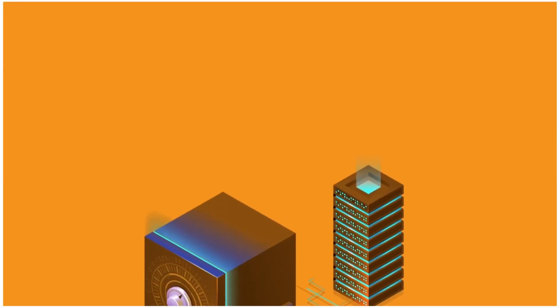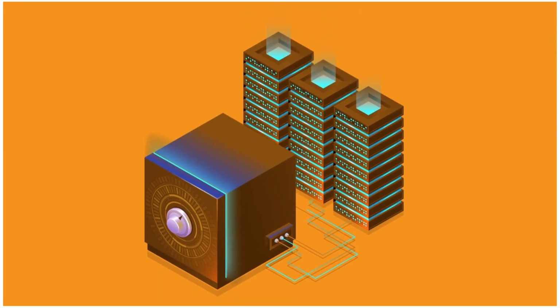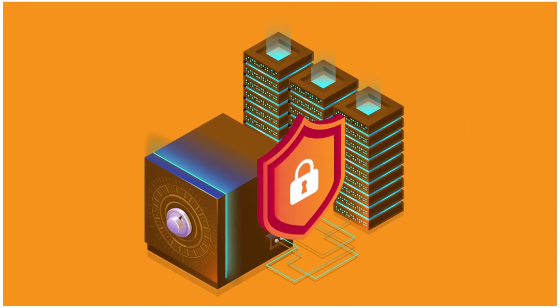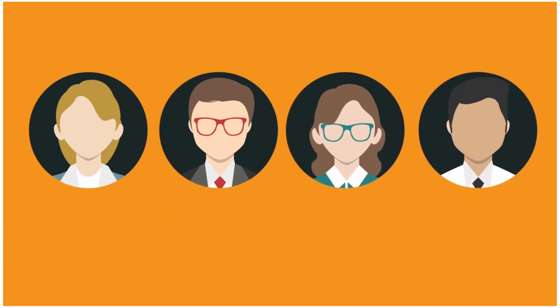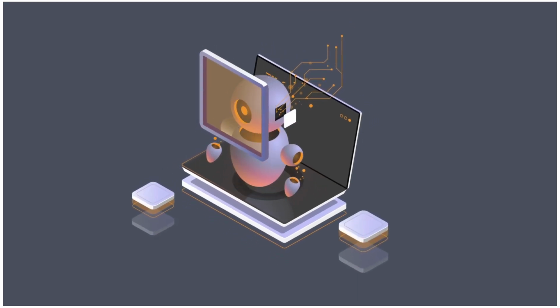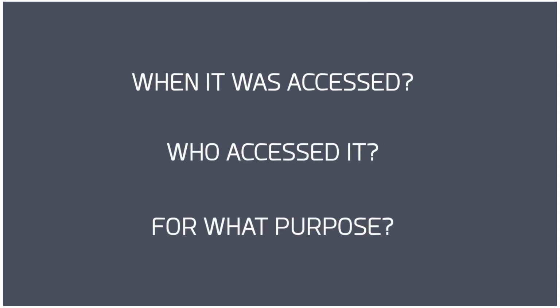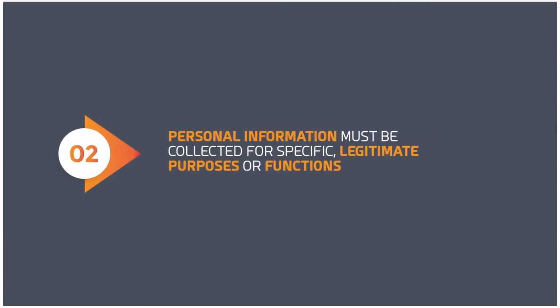Docket's document management system solves these problems. Documents stored in Docket are encrypted, providing robust protection from external threats. User and role-based security will also restrict access to personal information to only authorized employees. It will also record all employee interactions with personal information, such as when it was accessed, who accessed it, and for what purpose.